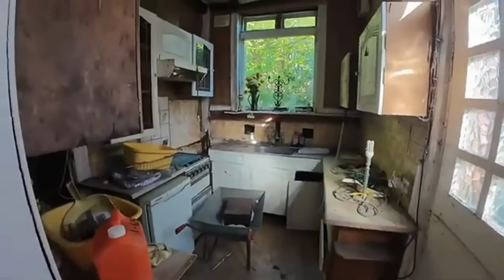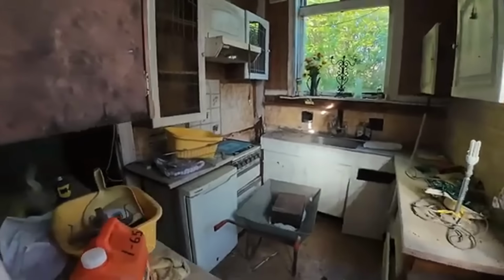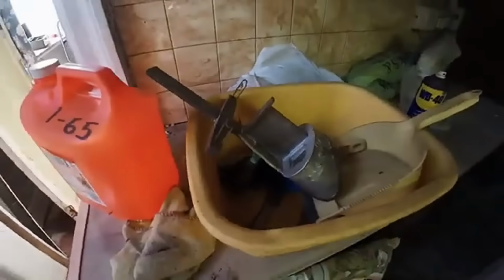Here's the kitchen. Oh look, there's one, a stereoscope. Must be. Okay, it's time for me to go because I can hear next door's rummaging around.